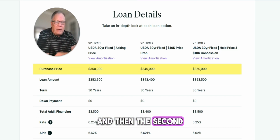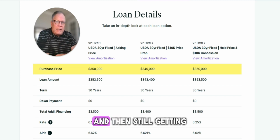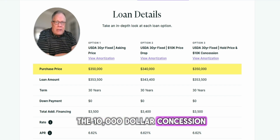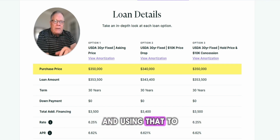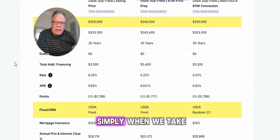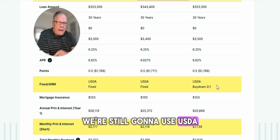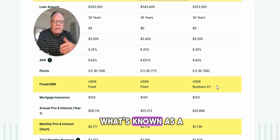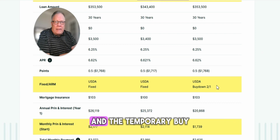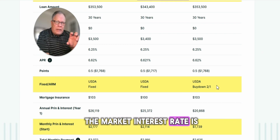And then the third, is actually holding price and then still getting the $10,000 concession and using that to lower the monthly payment. So we do that simply when we take the USDA in the first two, and then in the third one, we're still going to use USDA, but we're going to do what's known as a temporary buydown. And the temporary buydown, really, really simple. It's whatever the market interest rate is.